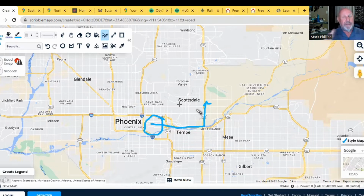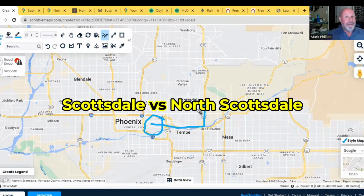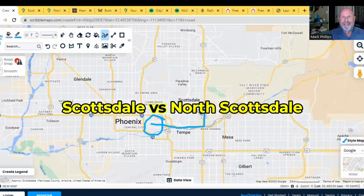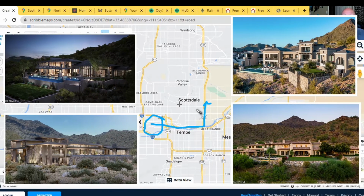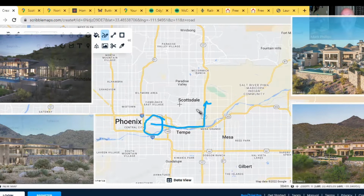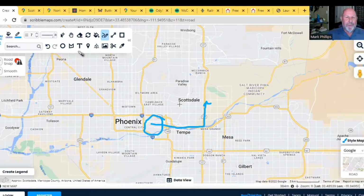One being Scottsdale and Scottsdale proper. The other would be what I would call North Scottsdale. Now, what's the difference? Mostly, it's just price. North Scottsdale has really come of age since the inclusion of the 101. And it's made a big difference in terms of where people live and how much money they're willing to spend, because some of the most expensive real estate in the Phoenix metropolitan area, aside from Paradise Valley, is in North Scottsdale. So what does that look like?